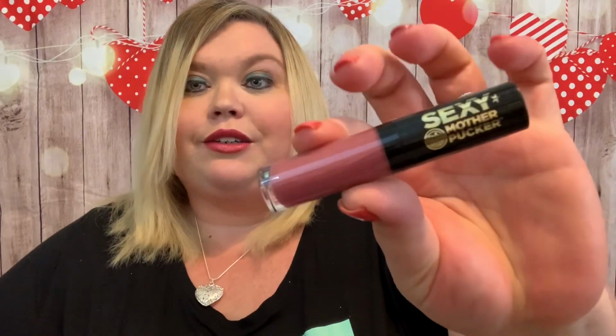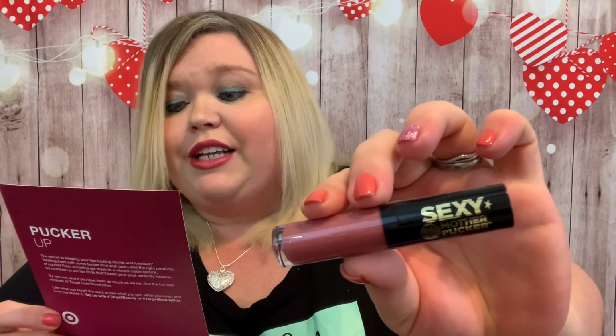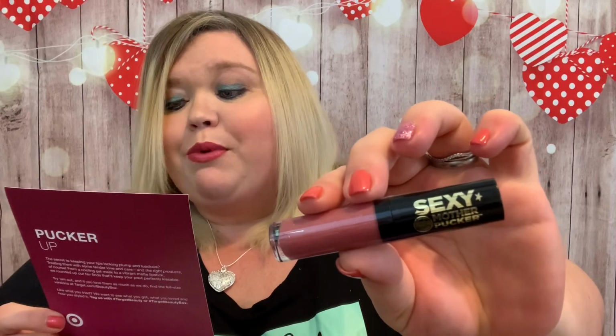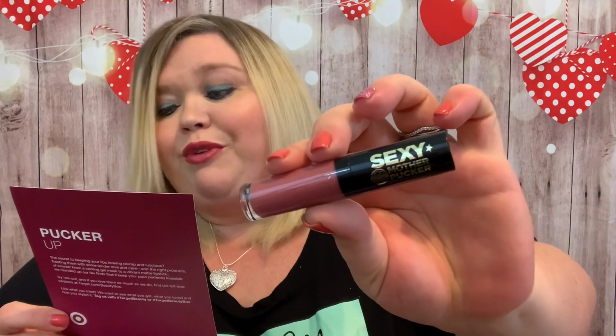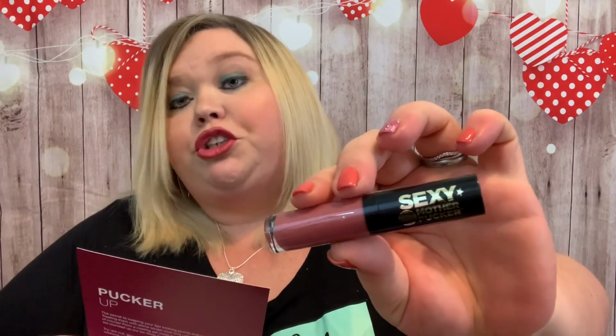All right. And then we have this from Soap and Glory, the Sexy Mother Pucker Lip Plumping Gloss in Plums Up. And it's actually kind of sparkling. This plumping gloss glides on so lips feel soft and look ravishing. Featuring our trademarked lip plumping technology to add extreme volume and moisture, making lips feel instantly fuller. Definitely something to shout about.